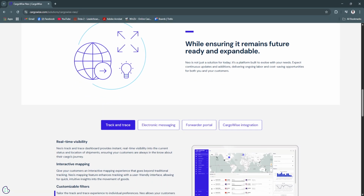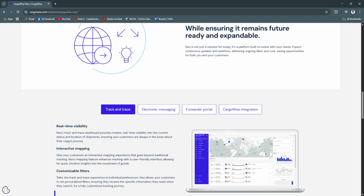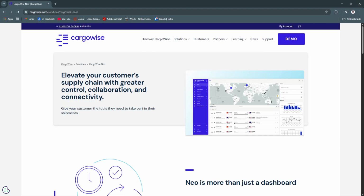So, basically, in a fast-paced global logistics environment, CargoWise simplifies the complex and multifaceted processes of freight forwarding and supply chain management. Its comprehensive features provide a one-stop solution for booking shipments, managing compliance, tracking inventory, and ensuring financial accuracy. So, whether you're a small freight forwarding company or a large multinational logistics firm, CargoWise scales to meet your needs.